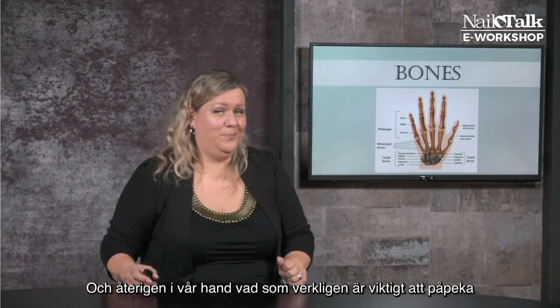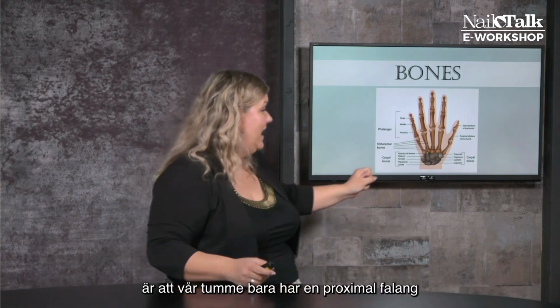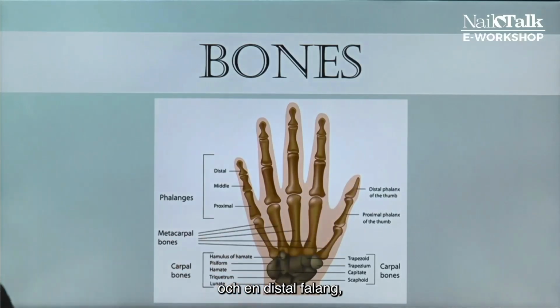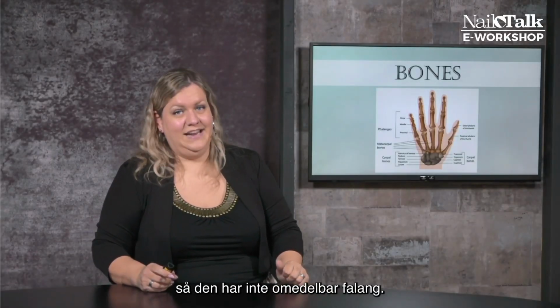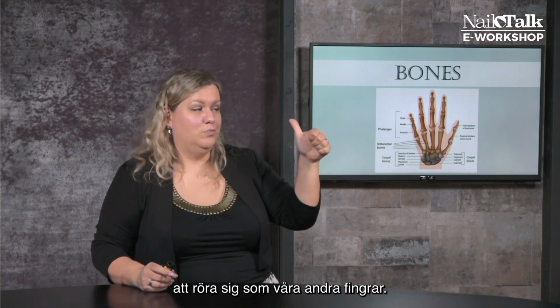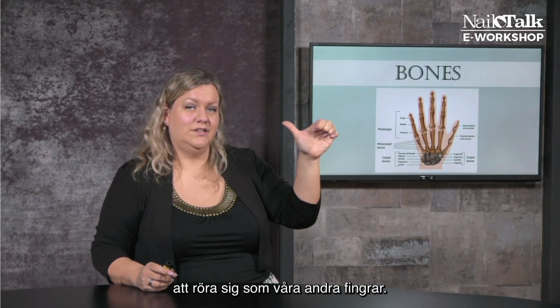What is really important to point out is that our thumb only has a proximal phalanx and a distal phalanx. So it does not have a medial phalanx. This means our thumb is not as easy to move as our other fingers.